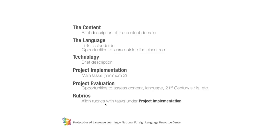In the language section, one thing that we would like you to think about is standards. And that doesn't mean just the ACTFL standards, but any standards that would be appropriate in your context. They could be district standards, or your university or institution may have some, or that's entirely up to your context. And in the language part, what we really would like you to address is opportunities to learn outside the classroom and what you anticipate that kind of language exchange would bring about in the project.